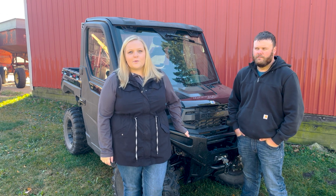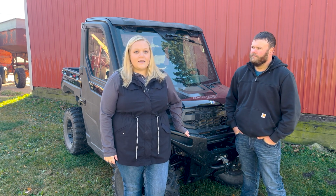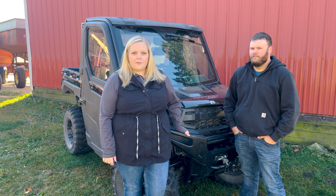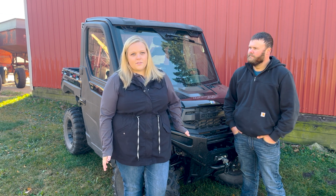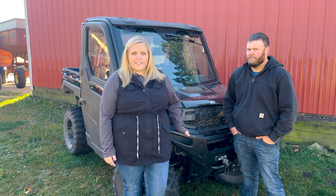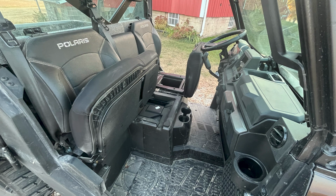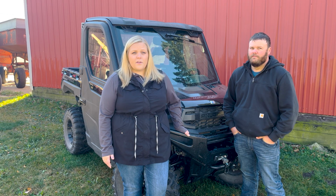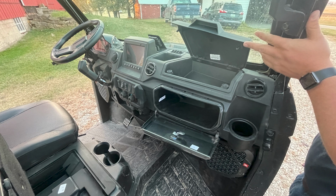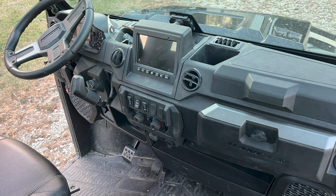We were quite impressed with the comfort of this machine. It is designed for work, but it also kind of has dual purpose for recreation as well, because of those comfort features. This machine does have bench seats inside, but there is a contoured back that keeps it fairly comfortable. There's also a fair amount of storage throughout the interior of the cab. The seats fold up for storage underneath the seats, as well as multiple compartments in the glove box.